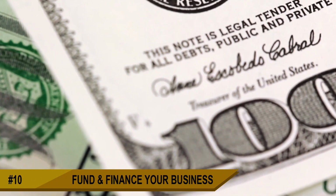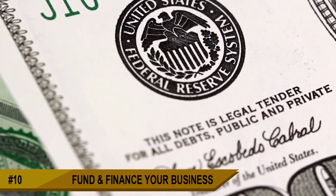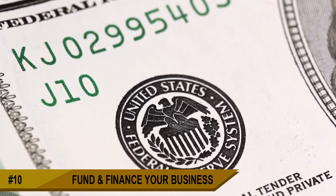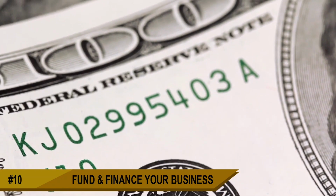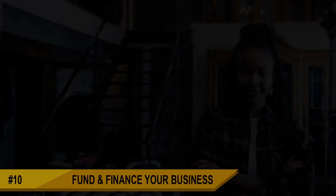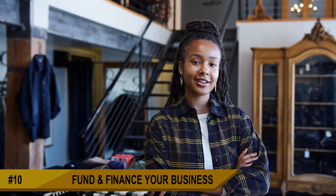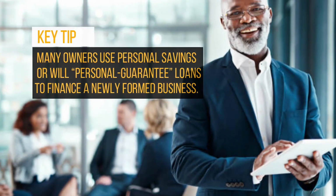And most likely it will boil down to these 6 different paths or a combination of all of the above. Number 1, self-funding or bootstrapping. Number 2, business loans. Number 3, business credit cards or lines of credit. Number 4, small business grants. Number 5, partnerships. Or number 6, investors. Some owners may have challenges with not only finding money, but there may be challenges with personal credit as well. That is where you may want to employ the strategy of building your business credit with no PG, meaning no personal guarantee. Key tip: many owners use personal savings or will personal guarantee loans to finance a newly formed business.